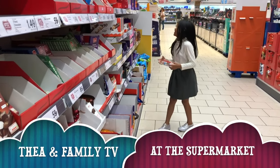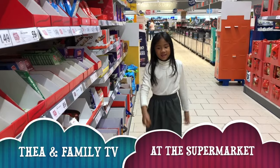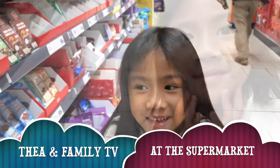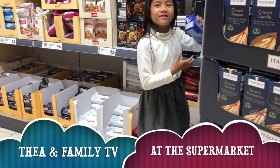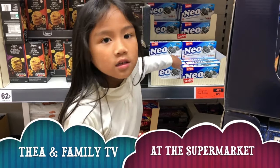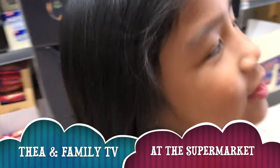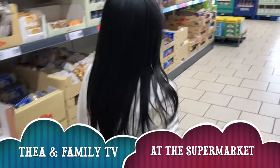Oh, chocolate. Like 1,000 chocolate, Daddy. Really? Daddy, why is there chocolate here? Why is this there? Let's go to the checkout and see if my mom and brother are there.